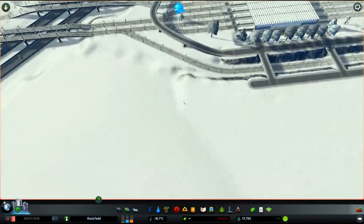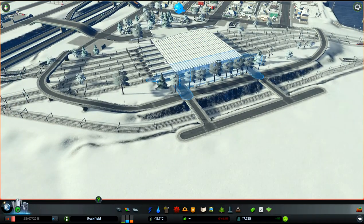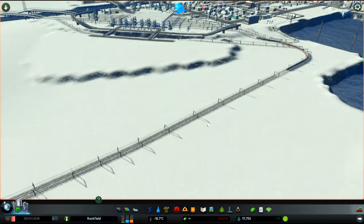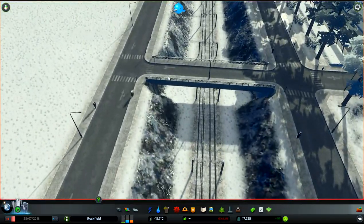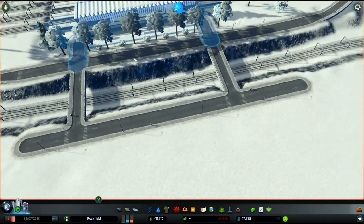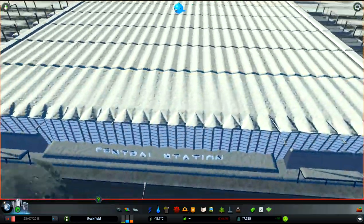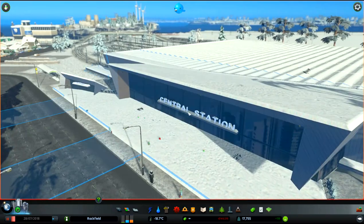I have to say, it turned out really nice, because over here the train station has a little bit of an elevation because of this. This train is a little bit lower, so I lowered it a little bit more so I can build two bridges across over here that will align with the last part of the central station. You can see it over here, central station, and I think it's also on the front, so that's cool.